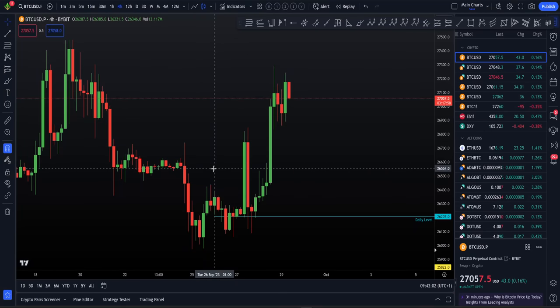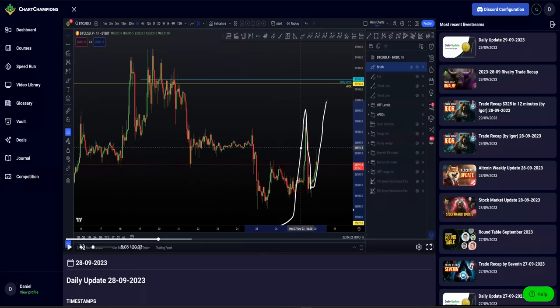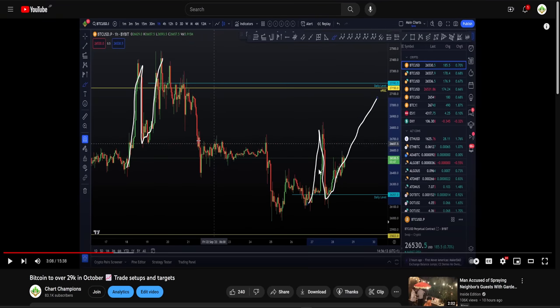A bad trader would ignore the signs of bullishness, with the higher lows forming, and be so fixated on their bearish bias, wanting to be right, wanting to see lower. They will ignore all the bullish signs that are in front of them. They'll ignore the consolidation under resistance. They'll ignore the fractals pointing to higher prices. They'll simply want to be right rather than trading the charts.